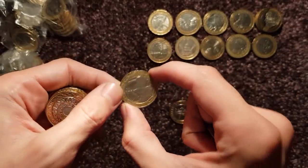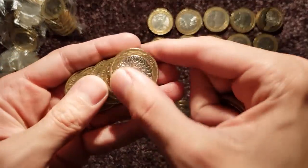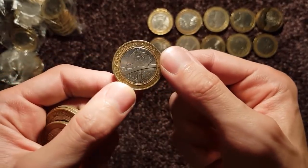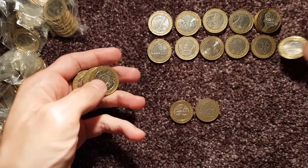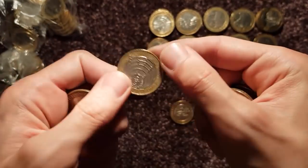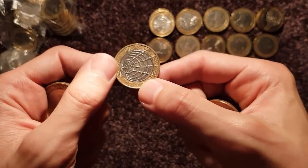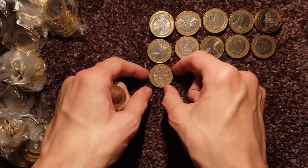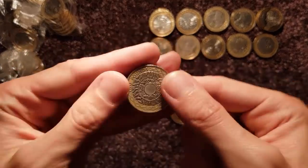Another Brunel portraits there. And World War Centenary. There we've got wireless transmissions. So I kept calling it wireless communications. I have no idea why, but I'm getting better at making sure I call them by their right names.